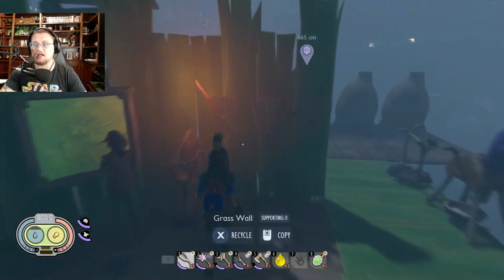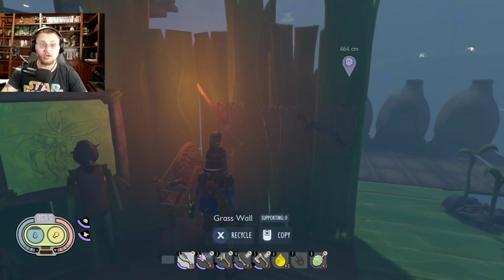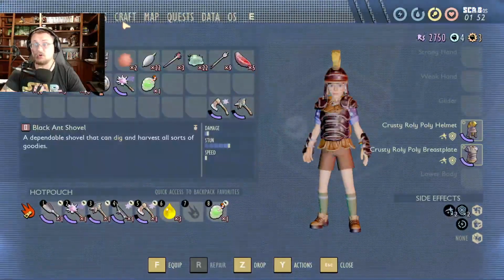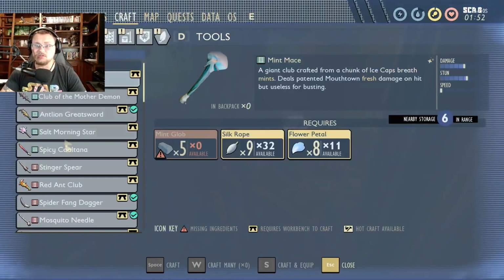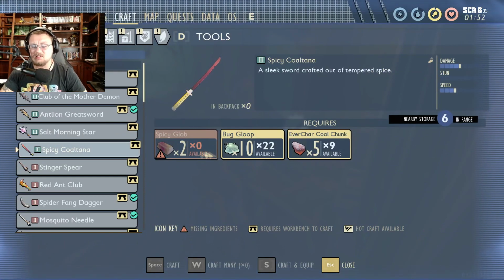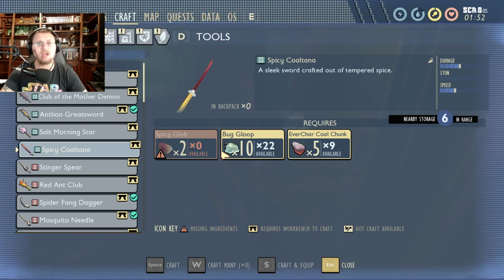The other thing that I like about this weapon is that I literally can put it on the wall and use it as a torch. So in other words, if you have a whole bunch of extra coal sitting around because you went out and got everything you need to make a whole bunch of these, and you have a bunch of spicy globs because you just love going and finding spicy candy.